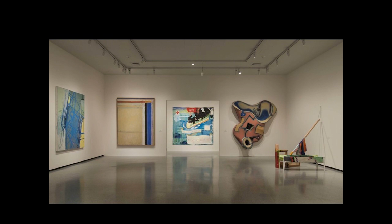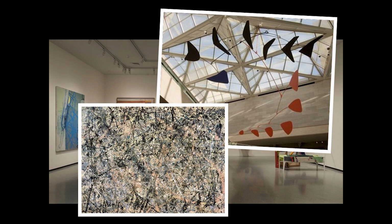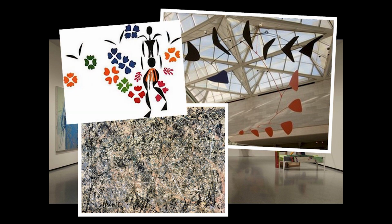And I have vague memories of a second grade field trip where we went to the East building, and I remember sort of vaguely things like these big hanging mobiles, Alexander Calder, and these canvases with paint just splashed all over them, Jackson Pollock's, and these weird little things where they cut pieces of paper out and put them on something, which was Henri Matisse, of course.